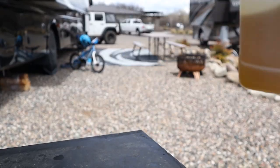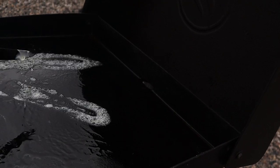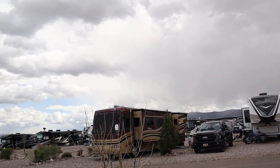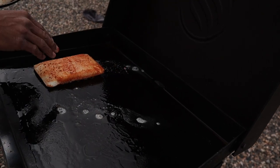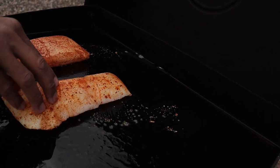To get our fish fillets down on the griddle, I'm gonna put a little bit of olive oil and a little bit of butter on the griddle. Y'all, I'm really not sure how this is gonna go. I got the griddle set on low heat so that we don't burn the fish, but we're gonna make sure we cook it all the way through.